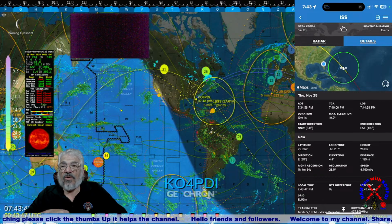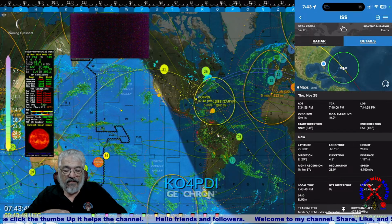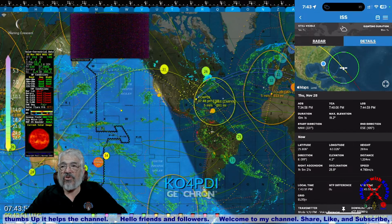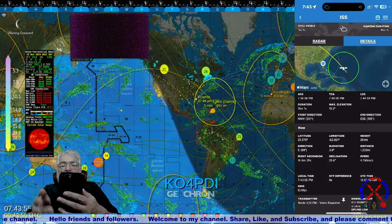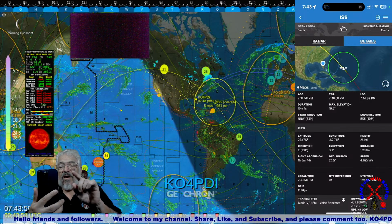The ISS, you can see where it is right now. It's outside that loop. Here's all the information just under that, right under the circle. But here's what I love about this, and I'm going to do this for you so you get a look at how it's going to work.